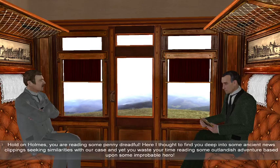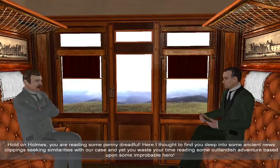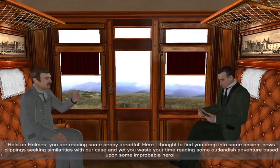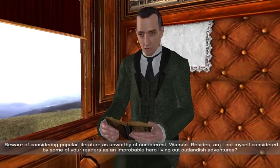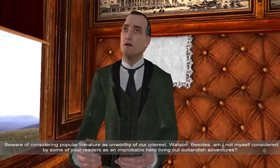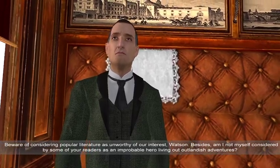Hold on, Holmes, you are reading some penny dreadful. Here I thought to find you deep in some ancient news clippings, seeking similarities with our case, and yet you waste your time reading some outlandish adventure based upon some improbable hero. Beware of considering popular literature as unworthy of our interest, Watson. Besides, am I not myself considered by some of your readers as an improbable hero living out outlandish adventures?